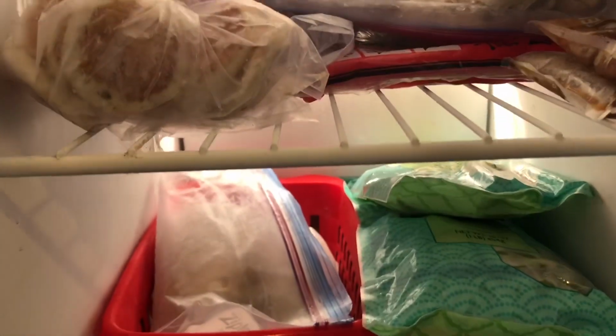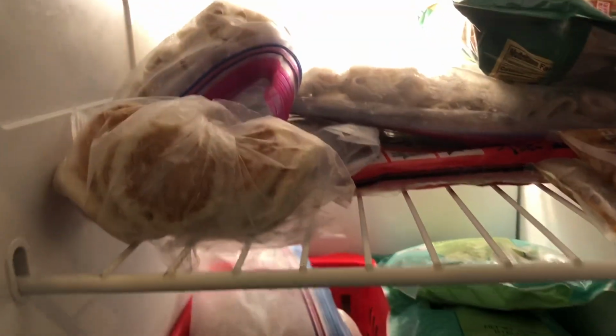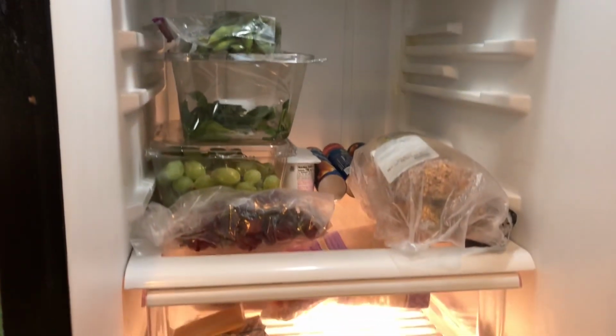And then over here, I think this is Eden's frozen turkey patties. So he likes to eat that since he really can't have any red meats, so he has turkey patties. So yeah, this is my fridge inventory, and now I'm gonna show you guys my pantry.